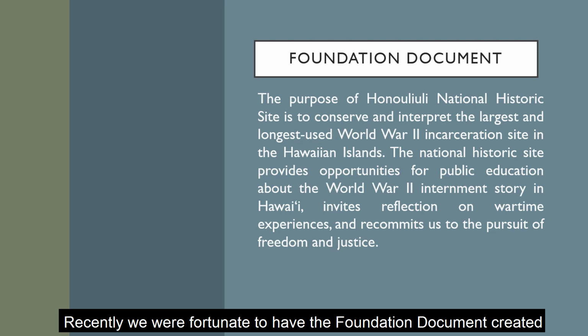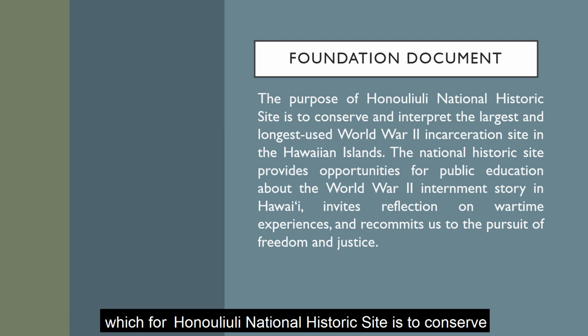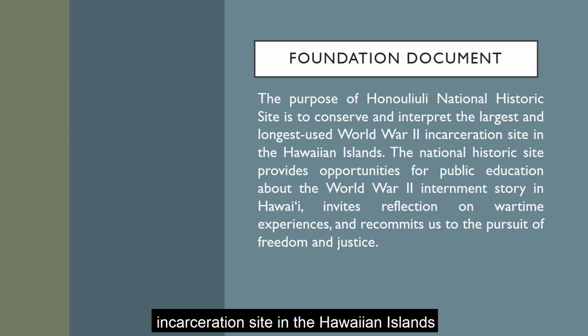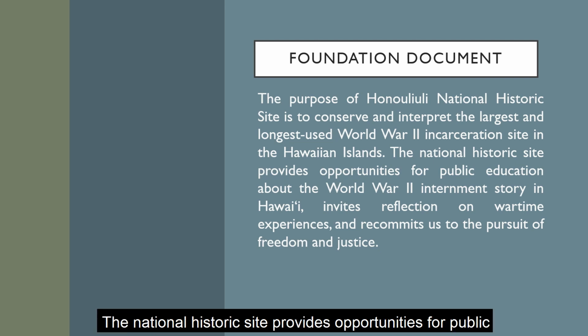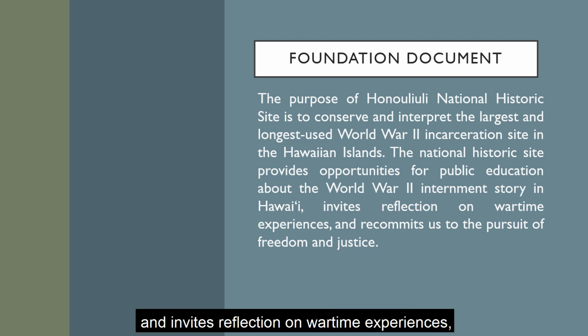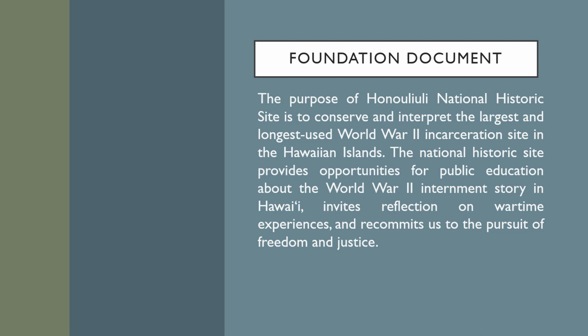Recently, we were fortunate to have a foundation document created, and part of that foundation document was to create a purpose statement, which for Honouliuli National Historic Site is to conserve and interpret the largest and longest used World War II incarceration site in the Hawaiian Islands. The National Historic Site provides opportunities for public education about World War II and invites reflection on wartime experiences and recommits us to the pursuit of freedom and justice.